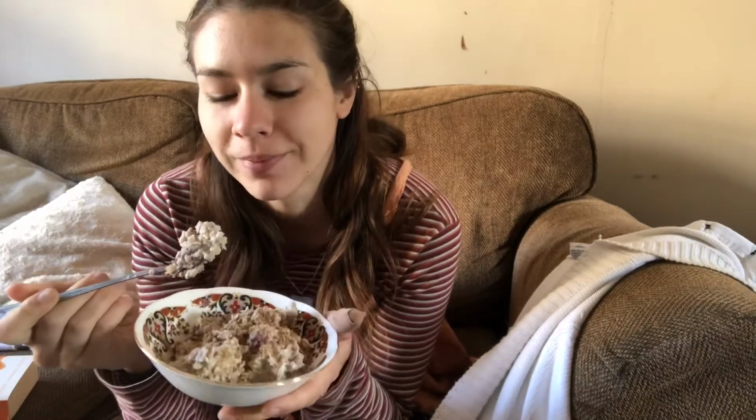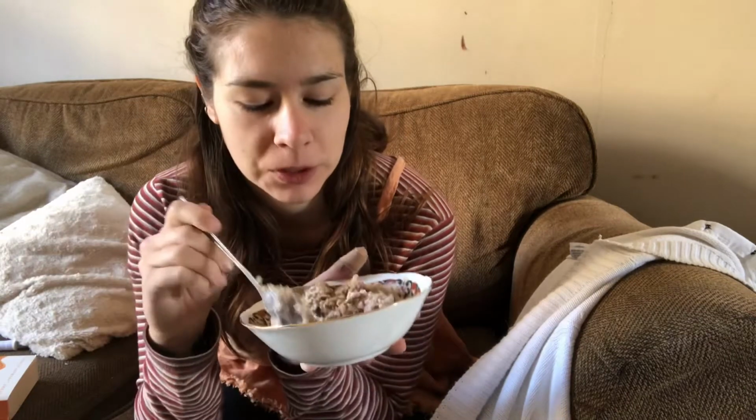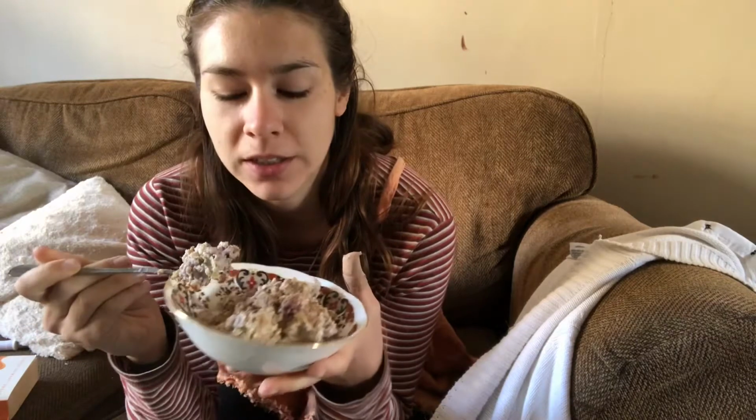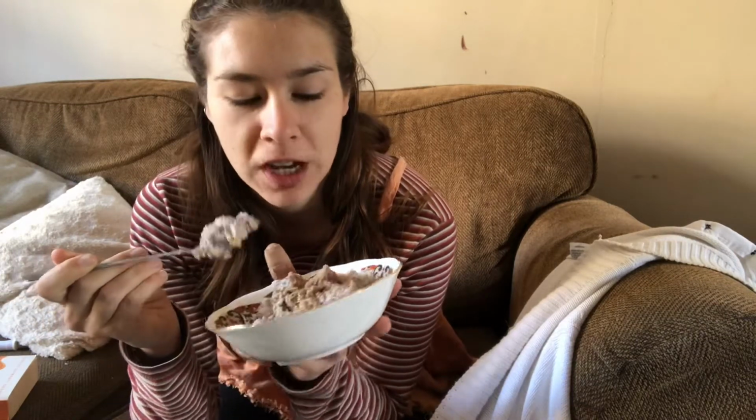Breakfast is served. If you watch my other what I eat in a day, I just always have the same thing, porridge. This is a very big portion, but it does me. I have this pretty much every morning. It's just porridge with jam. I've got blueberry jam and then with ground flaxseed on top.